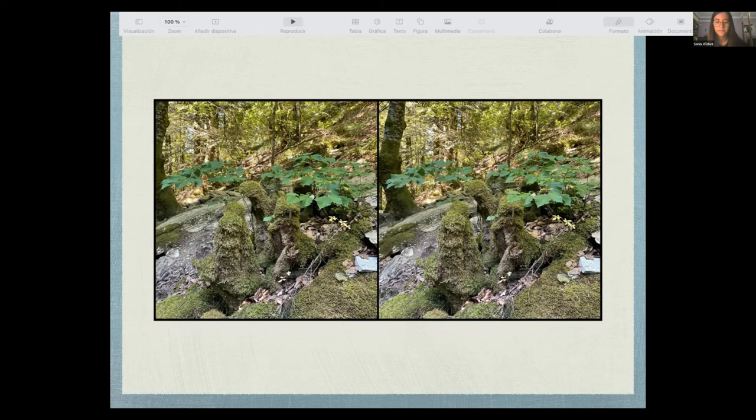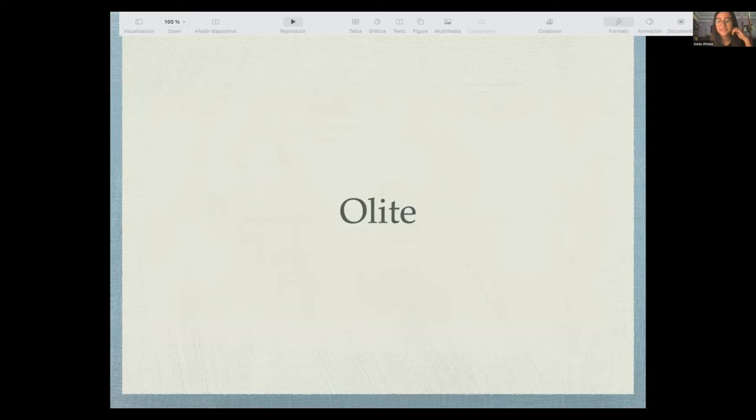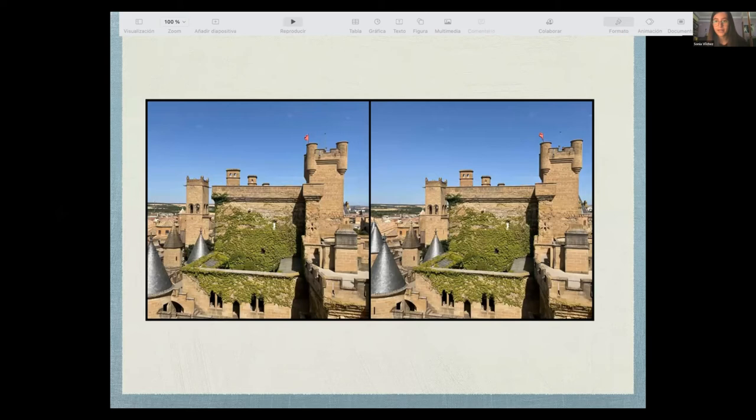Okay, Olite is a small town located in the province of Navarra as well. It is known for its Gothic castle and its medieval streets, and it has a lot of history. For such a small town, there is a lot to do and see there. And these are some photos of the castle known as the Royal Palace of Olite, which in the past was the palace of the kings of Navarra.